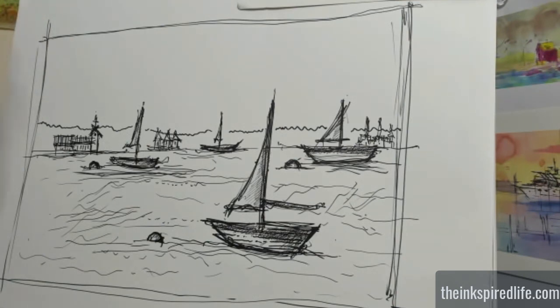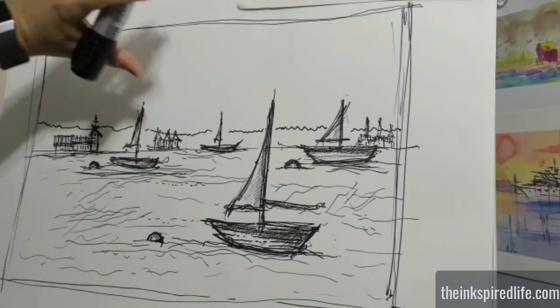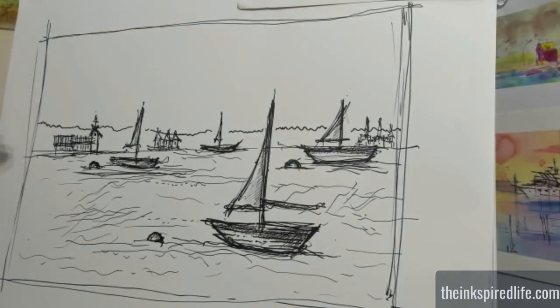Right? There are no mistakes when we're doing artwork. I learned that from Bob Ross. There's no mistakes, only happy mistakes. Happy little mistakes. Happy clouds. Happy trees. He's awesome. I love that guy.